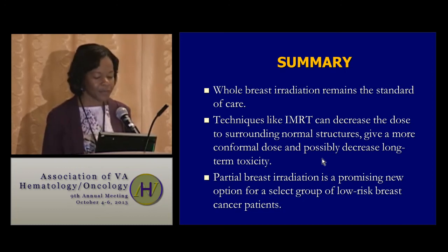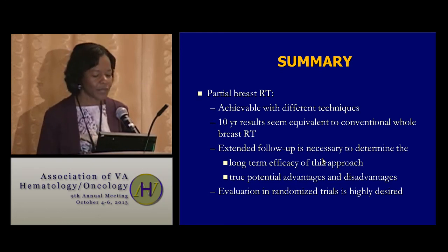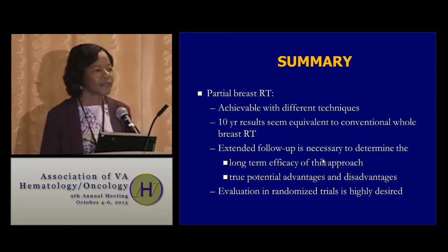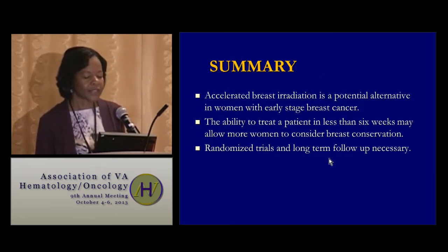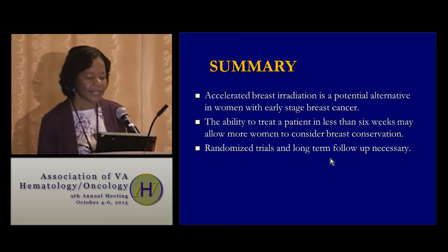So we have the partial breast radiation that I talked about. We have many different techniques to deliver the partial breast radiation. And so far, for the patients with the longer follow-up at 10 years, it looks like the 10-year results are the same. But of course, we're going to have the results of the randomized trial to show that that is the case. And maybe we'll get more patients who would want to undergo breast conservation, since they have a lot of options that were not available to them before.